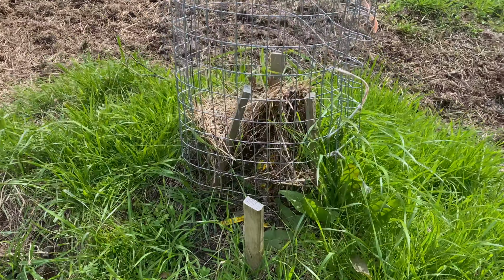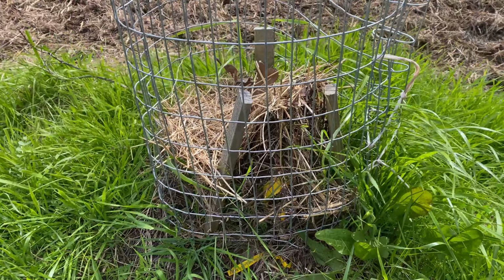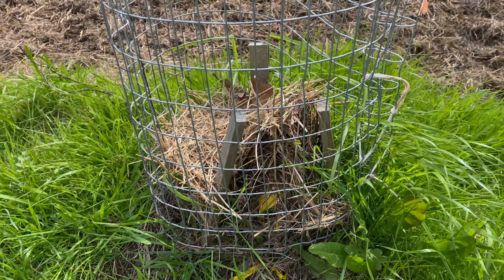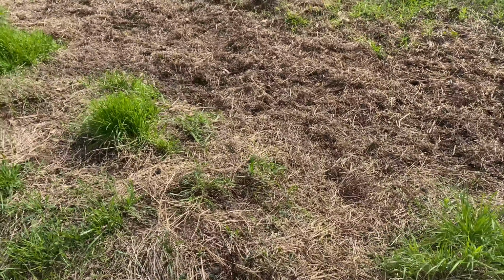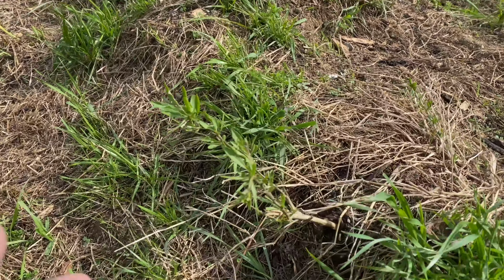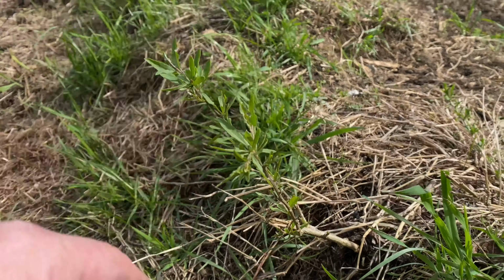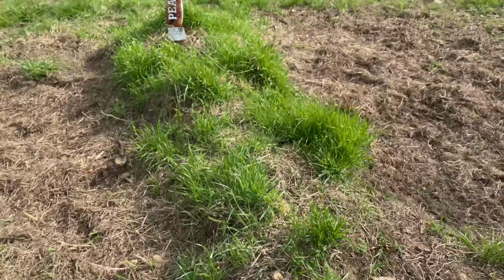Underneath there is another different type of blueberry. And it's growing, but I just covered it in mulch at the moment. And then another goji berry, real little one here, but it's survived, so we'll keep it going.